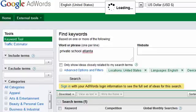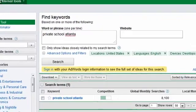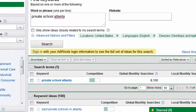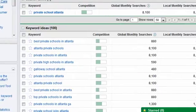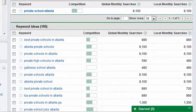And what I'm going to do, I'm going to scroll down so you can see what I am seeing on the screen. And okay, here we go. Essentially what this is saying, the phrase private school Atlanta was searched for 8,100 times the month prior. So last month, these many people typed in this phrase into Google. Now, this is just Google alone. This does not include Yahoo, MSN, or the other search engines.